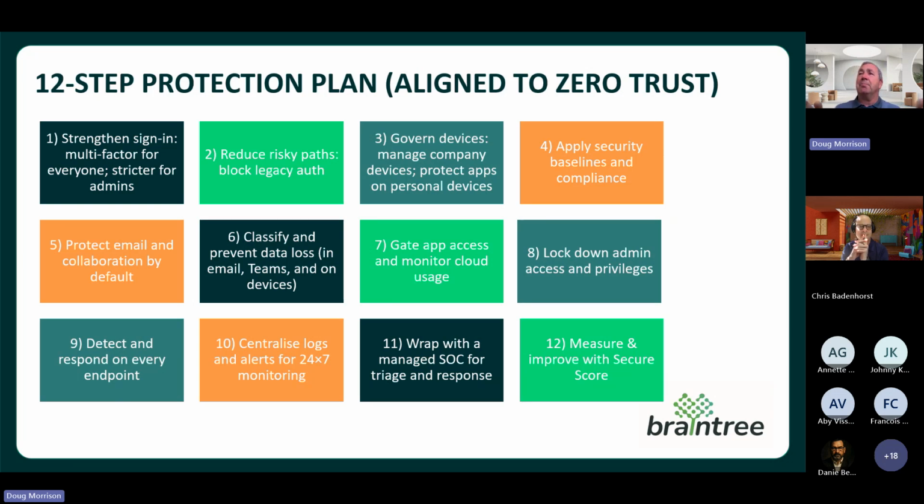Don't have to do anything. But if you want to start taking advantage of something like governance of devices, you need to be in a different space, right? So we're taking MFA onto the device. That's fine. But how are you managing that device?